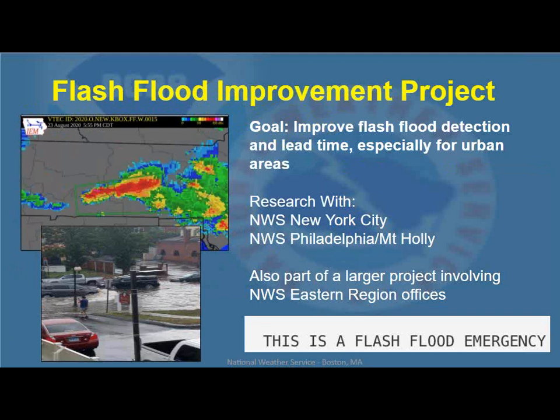Still on the hydro subject, we have the Flash Flood Improvement Project, and I'm doing some work on this with some other folks in the National Weather Service. There's some research being done with the NWS in New York City and the National Weather Service in Philadelphia/Mount Holly. This is also part of a larger project involving many other Eastern Region offices.